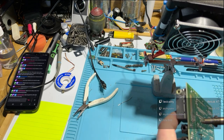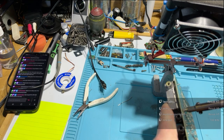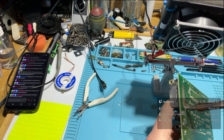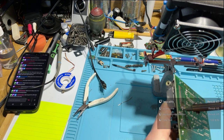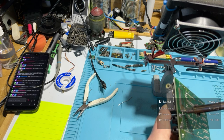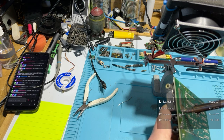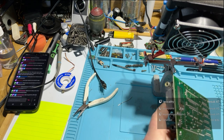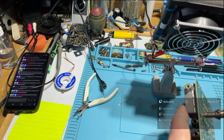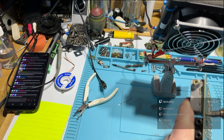Oh, okay, that one wants to unsolder, but this one doesn't want to unsolder. This one's a big, grumpy, splatty boy. Aren't you, eh? Who did this to you, and why? My god. My god.